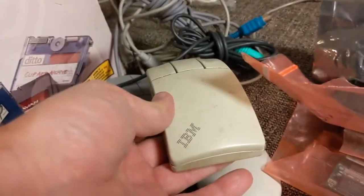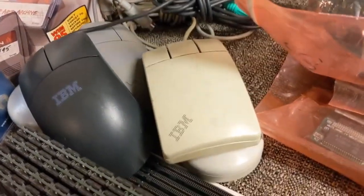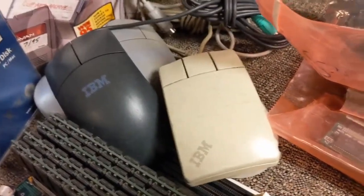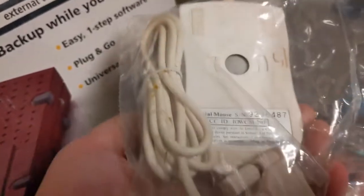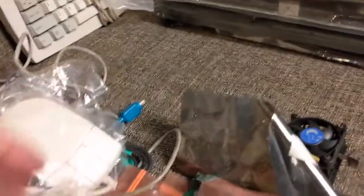Picked up another IBM mouse. I looked at this as I was pulling it out of the truck. I was like, why did I get this? It's kind of scratched up and beat up, but yeah, I'll clean it up and it'll be fine. Another Apple mouse. And then I picked this up. This is just a generic, no-name 3-button mouse, but it was brand new, so I was like, sure, why not?